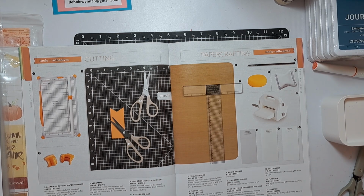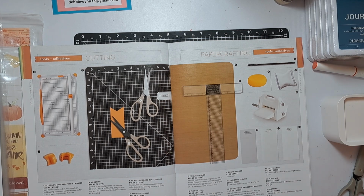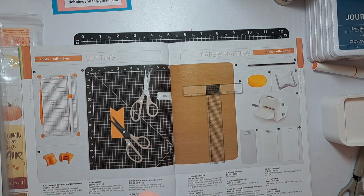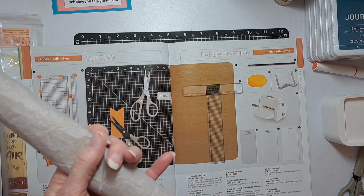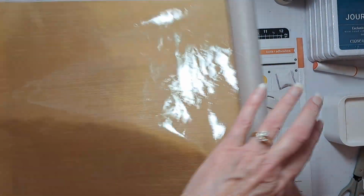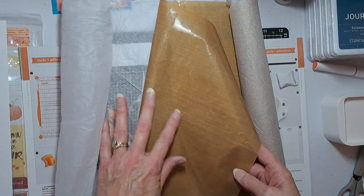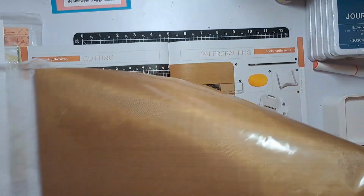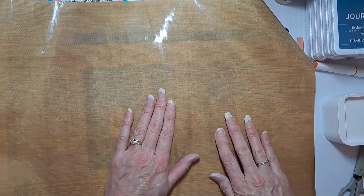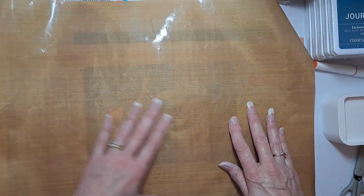Then we have our, let's see here, we have our all-purpose mat. Now, it comes like this, and you open it up, and you unroll it, and you put it down. You want to stay on the smooth side. This one, you put it down, it's a little sticky, so you put it down like this, and that way if you get anything on here, it wipes right up. But the sticky side also helps the mat stay down on your table and doesn't move on you.